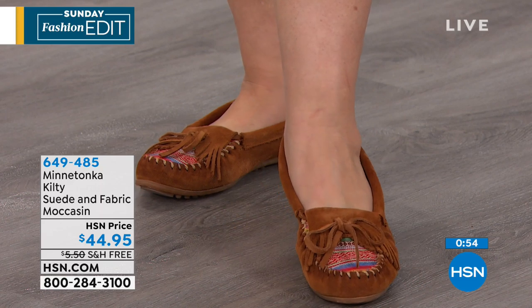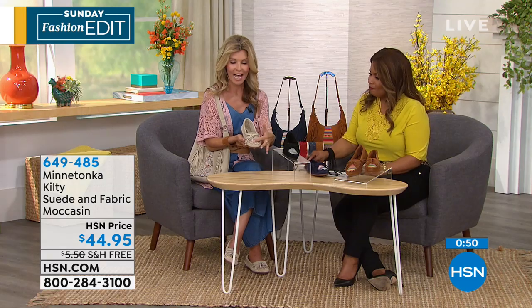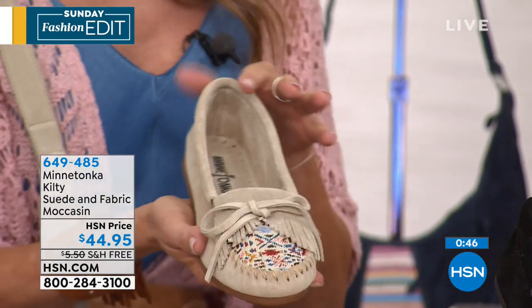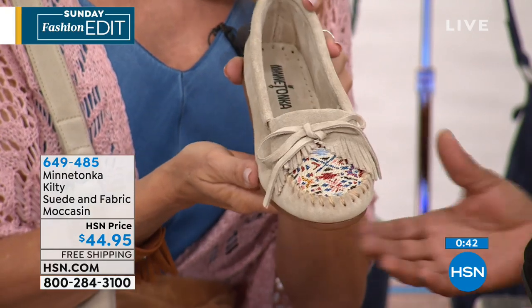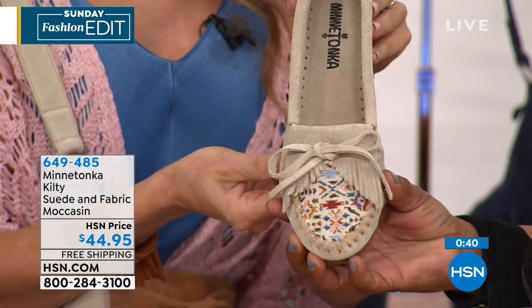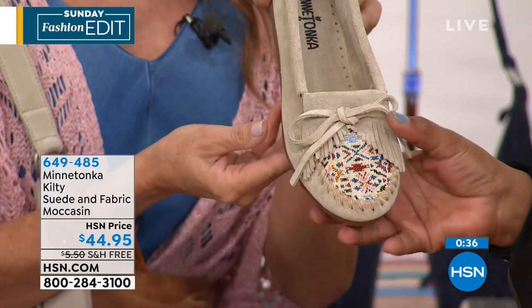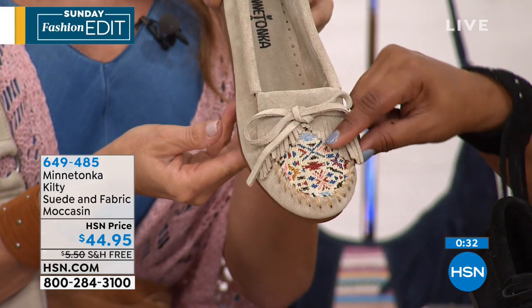This is brand new to the line, not the design of it, but having the fabric on the front. This is brand new this season. I love it. I hope they continue to bring that. That's right. And so you're going to find great comfort and hold, and then cuteness. Can we go a little closer on that look? It's just really beautiful. It's so cute, so updated. Look at the little fringe here too.